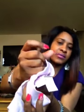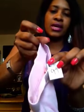And I got her this tight. It's really nice. She loved to wear those. And I believe I paid 99 cents for this. It's 99 cents.